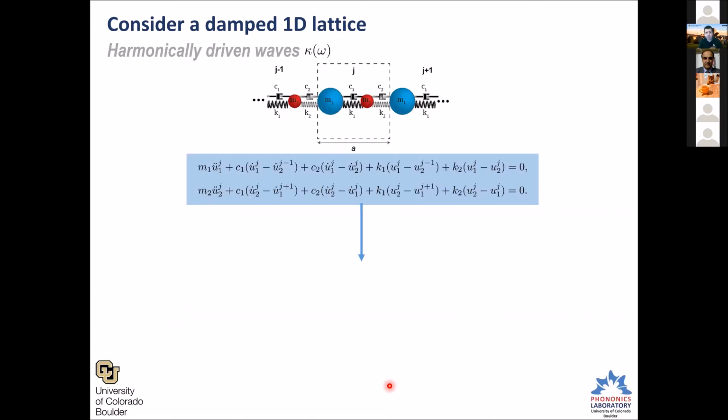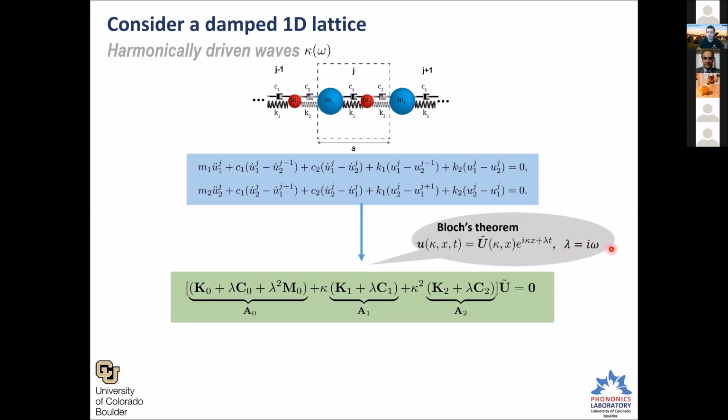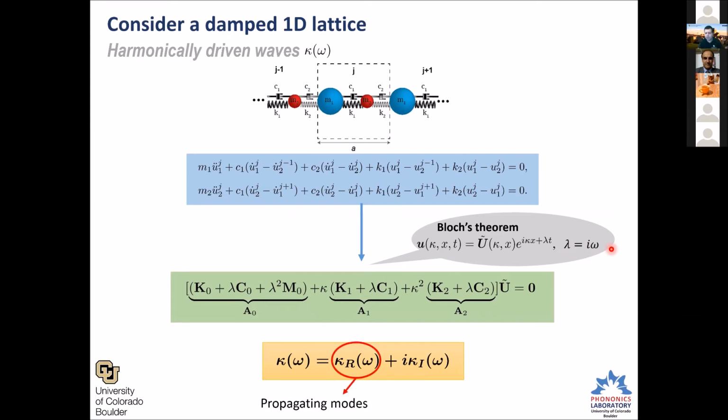In contrast, if we look at the harmonically driven problem, the other type of problem, and that's the one that's more common, the frequency is real, as I said. So lambda is set to be equal to i omega. So typically we solve this problem as a wave number as a function of frequency, whereby essentially we get propagating modes and attenuating modes. But as I explained before, these attenuating modes will be in space, not in time.